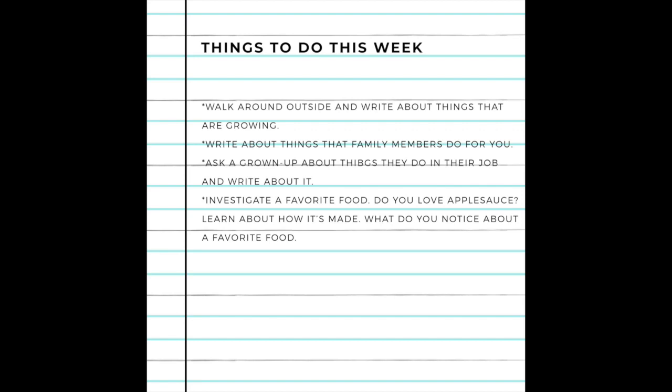Another thing that you could do is investigate a favorite food. Do you love applesauce? You could learn how it's made. What do you notice about a different type of food? What do you want to write about? Think about some non-fiction things that you could write about this week that tell facts about things that you see, hear, taste, smell. Write about those things this week. Keep trying to write more than one sentence, but this week your stories aren't going to have a beginning and an end, because this week it's going to be something that is true and some true facts. Okay, have fun.